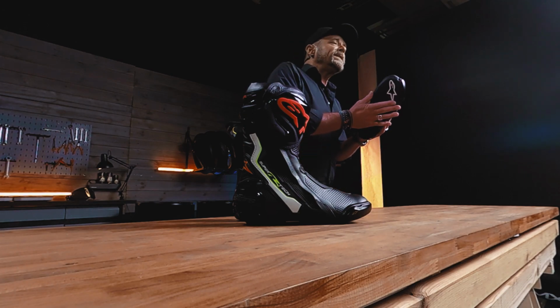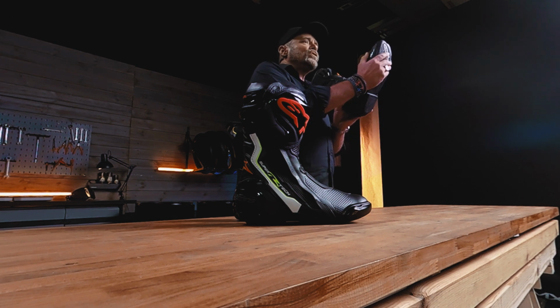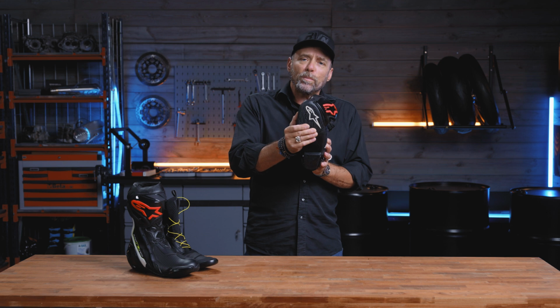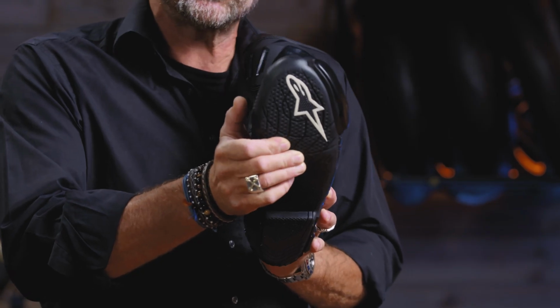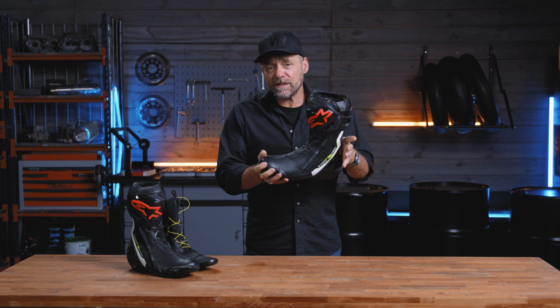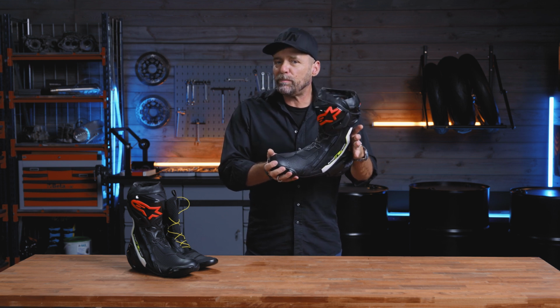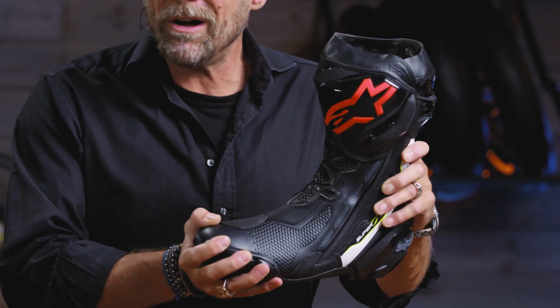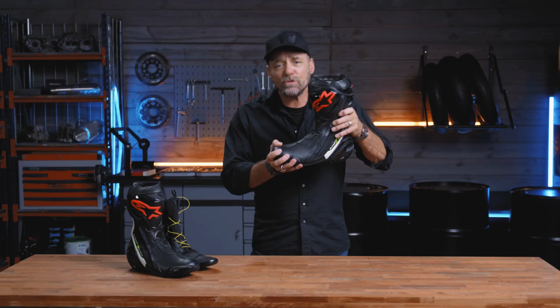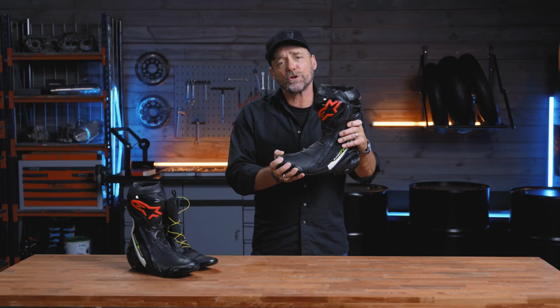So the other thing with racing boots is they generally come with a super sticky sole, because when you're racing again, it's all to do with the foot placement on the rear sets, and you want to make sure your foot's in the right place and not going to fall off. The final thing is, racing boots aren't necessarily built for comfort. So while they're great on a bike, once you're off the bike, they're not really intended for walking around due to their stiff nature and construction.